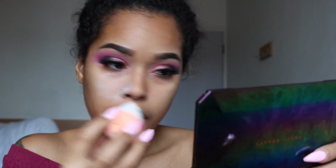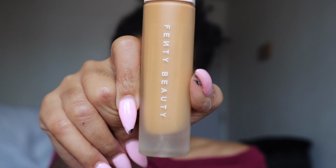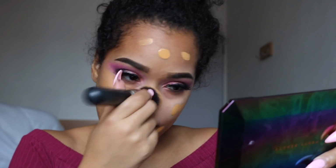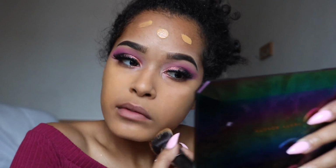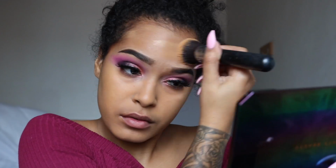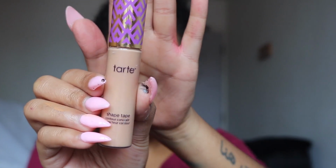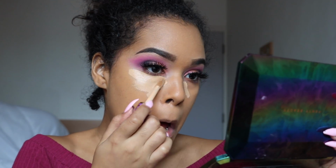So I'm doing my regular face using also other Fenty products. So I'm putting powder on my face just to fill in my pores because I don't know what's going on with my pores, but nowadays when I put foundation on, you could just see right through it. And then I'm using the Fenty Pro Filtr foundation in the shade 330 all over my face. I'm not going in depth about my foundation routine. It's in other videos that I have, so if you want to hear more about that, check out those other videos.